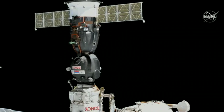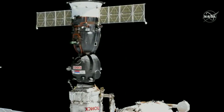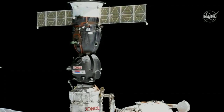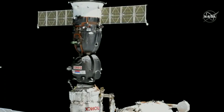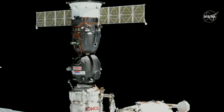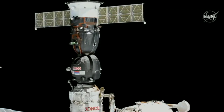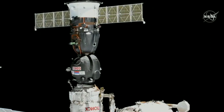And the hooks are now driving to form a hard mate between Soyuz and Poisk. R-7 command has been sent and executed. AGC mode disabled, and we're going to turn off the spotlight. That's complete mode. Spotlight is off. Copy.